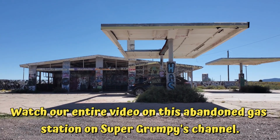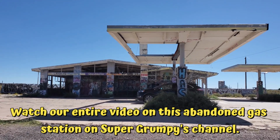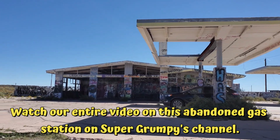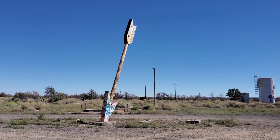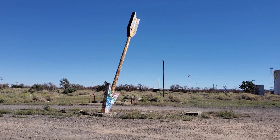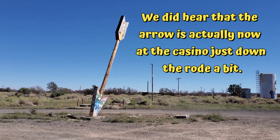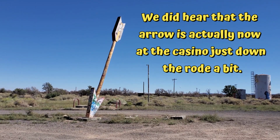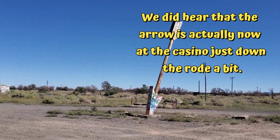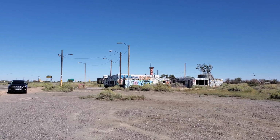Here's a gas station we stumbled across. It's all old and abandoned. We thought it looked kind of cool, so we thought we would stop. So this is the Twin Arrows Trading Post. As you can see, there's only one arrow. The other arrow fell down a couple years ago. You can see there's a little concrete stump there. We don't know where the other arrow actually is. It doesn't appear to be just laying on the ground or anything. And then over here, this is the actual trading post itself.